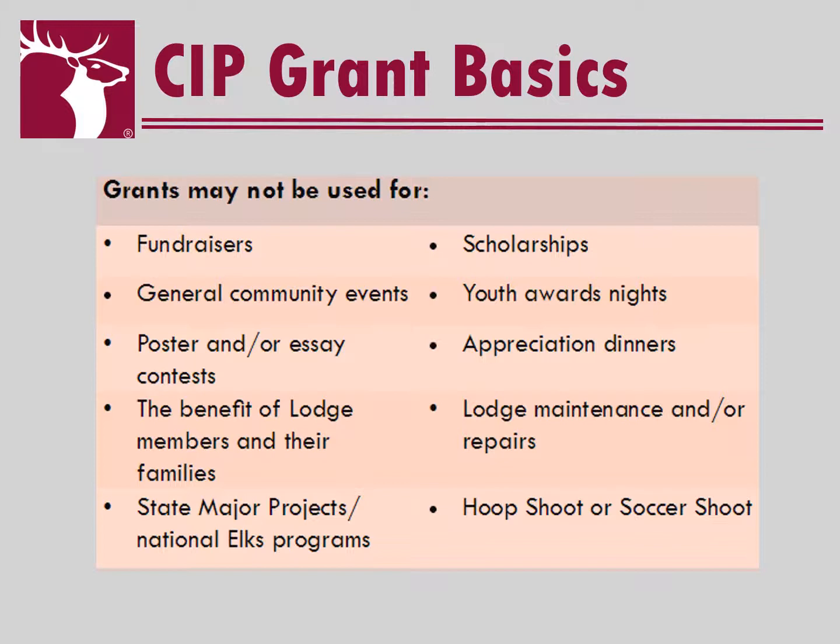If you apply to use a CIP grant in any of these ways, you will receive a follow-up email from us. The CIP has grown a lot since we began, with the intention of helping Elks expand their charitable activities. We continually encourage lodges to think about ways to use grants for new active projects if possible. And again, you cannot use grant funds for any of those activities that I have just talked about.